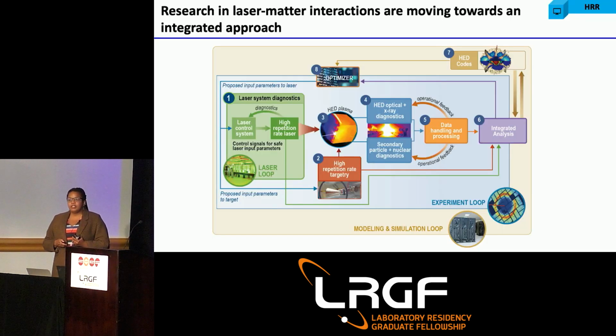So this is our vision in our group of what we mean by smart laser-driven sources. There's a lot happening here, but basically what it means is that you have your laser control system operating at hertz repetition rates. You're able to shoot that at a target that is also operating at hertz repetition rates, replacing that aluminum target that I mentioned before, or maybe a gas target. You are also able to collect data at hertz repetition rates and then analyze it. So that's one loop of this smart laser-driven source.